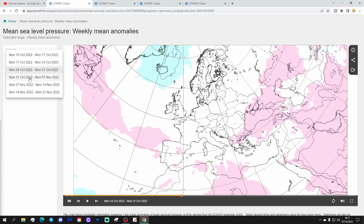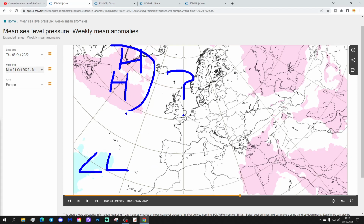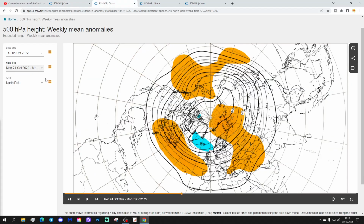Right, week 4 will be the 31st of October to the 7th of November. How's that one looking? It looks a little bit mysterious, does it? Some high pressure in the North Atlantic. Otherwise, should have put in a question mark. I won't sing Marvin because it's not bad enough to warrant that, because I've got some high pressure up there, some low pressure down there. But it is a little bit mysterious, that one.